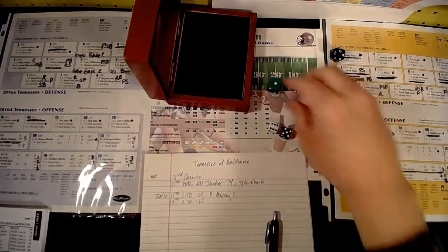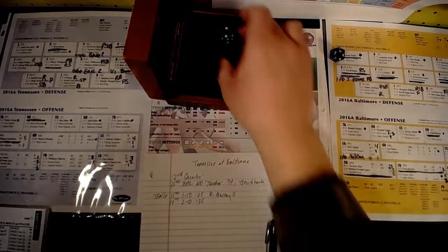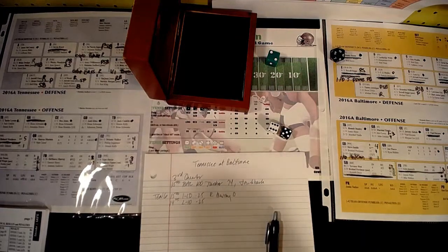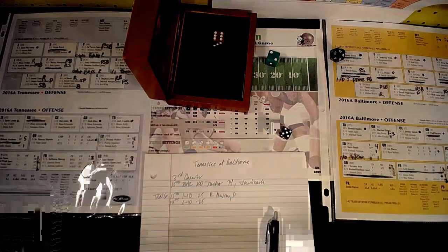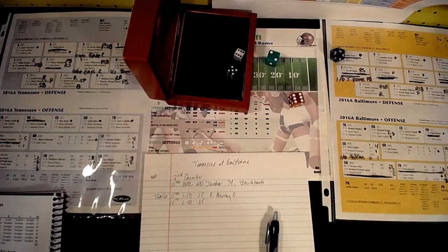Okay, so with a second down and 10, it's going to be the package 2, and they're going to go with a throw to Matthews, and it will be a medium against a blitz. So here's your medium throw to Matthews against a blitz, 56. A 0 pass. So that's going to be Juden, and he's not a 0 pass. So it's going to be an 11-yard sack.